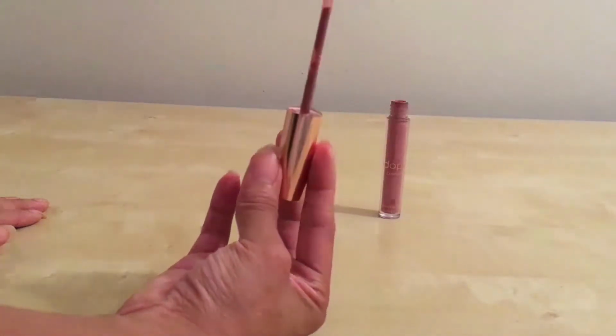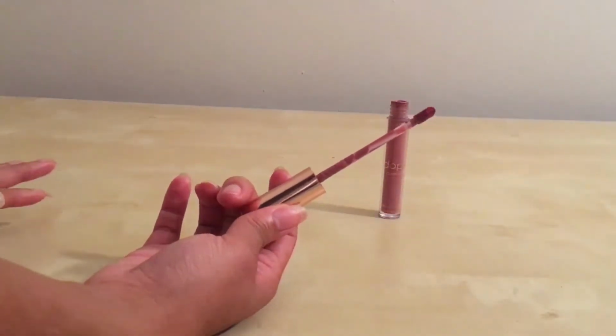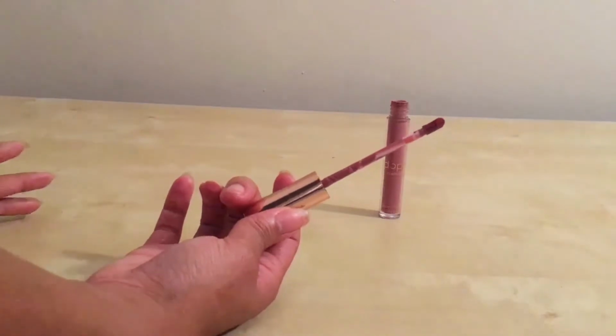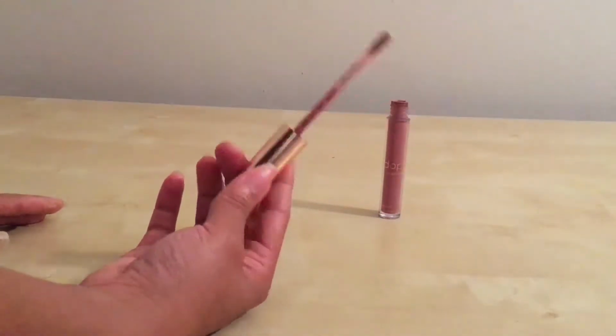This is perfect because obviously all of our lips are at an angle, and that's the way that you want to apply the lipstick. For those of us who are not huge makeup fanatics and who are not the greatest at applying liquid lipstick because it can get messy, this is a really great wand. Makes it really simple.